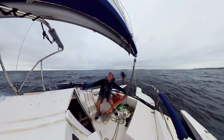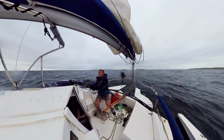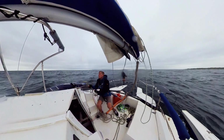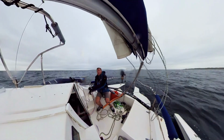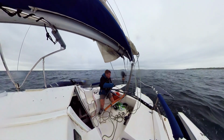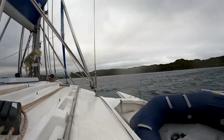Now, after making our way downwind with just the main up, going at a decent pace, we were getting close to the anchorage, so it's time to drop the main. Now, on this boat, it's very simple. It's the same as any other boat. I tend to turn it into the wind because it makes it a little bit easier, especially doing it solo. Makes it pack up a little neater too.